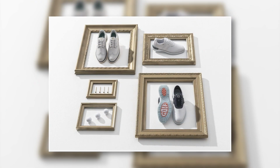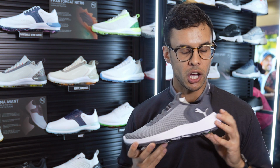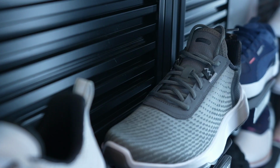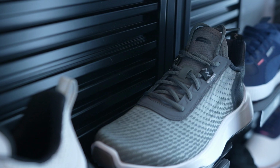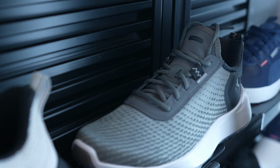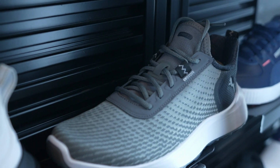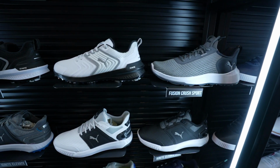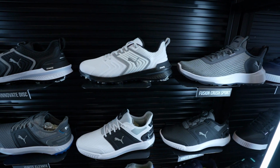And then lastly, we have our Fusion Crush Sport. A great everyday shoe. Very accessible price point with a breathable mesh upper that does have a membrane behind it. So in case you find yourself out there in some wet, dewy mornings, you know that you're gonna stay protected for the most part. Full-length Fusion foam with a carbon rubber outsole.